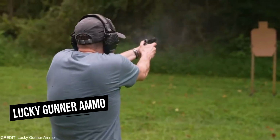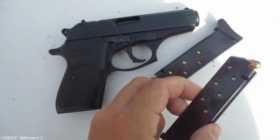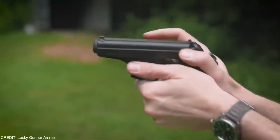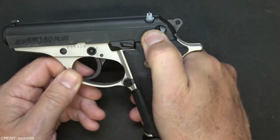The Bersa Thunder. The Bersa Thunder is lightweight and unique. It's little and not bad to look at, but that is not what makes it special. Rather, what makes it distinctive is that it bursts without even being a polymer pistol. I mean, to make a metal frame explode? That's an accomplishment of some type.